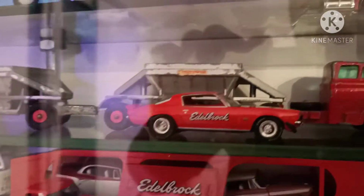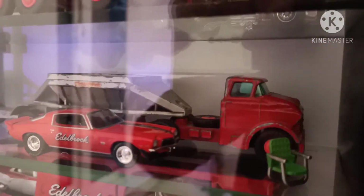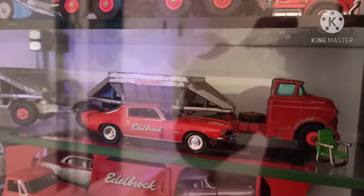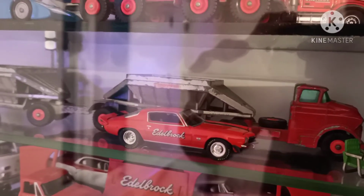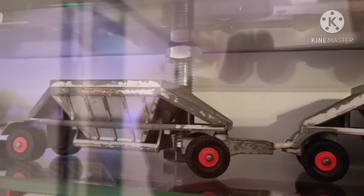And then what have we got? We've got Edelbrock Camaro, which came with the Edelbrock car transporter below. But behind that is a Matchbox Kingsize Fruehauf tipper truck, and this has not one, not two, but 3 trailers. So I love this, and the bottom of the tippers, they open up so that sand or rubble that each trailer is carrying can be dropped onto the ground directly. Yeah, found that one in a vintage shop for about 25 pounds, UK pounds. It's in nice condition and it's got all the tyres and it's original.